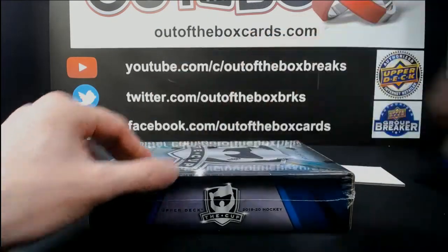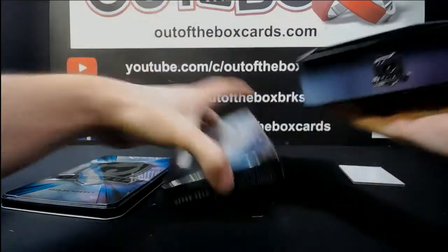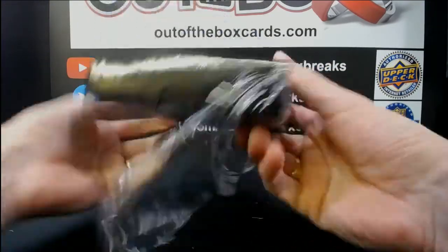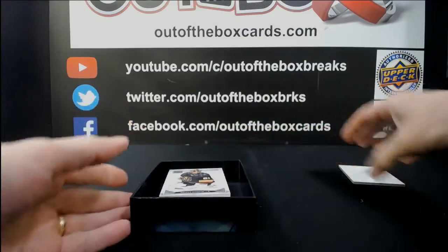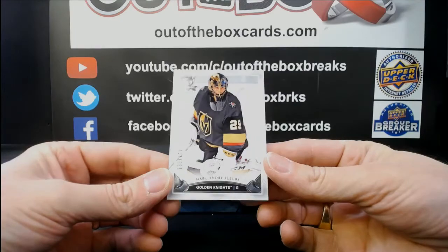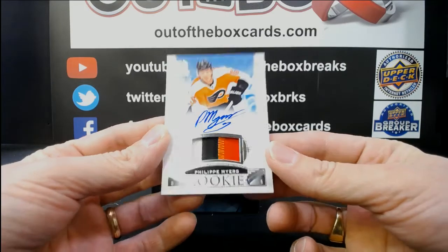All right, here we go. Final 10, tin number 3. For the Vegas Golden Knights out of 249, Marc-Andre Fleury. No, we got Fleury this time. For the Philadelphia Flyers, rookie auto patch out of 249, Philippe Myers. For Philly.